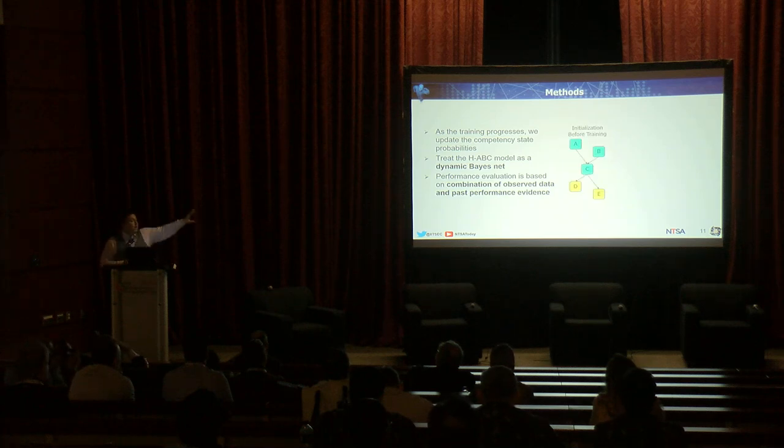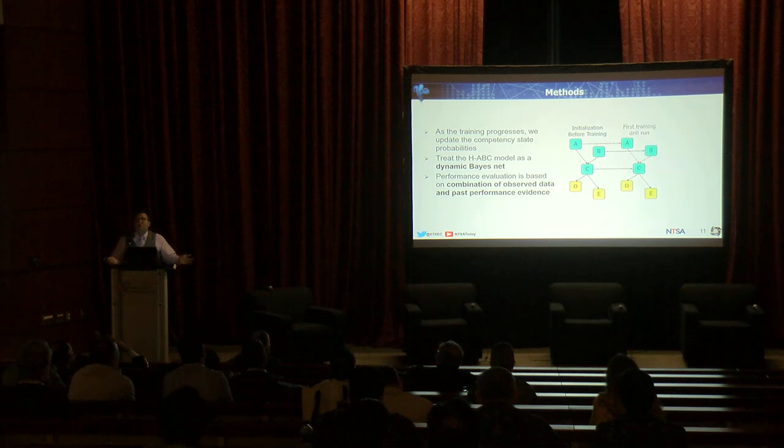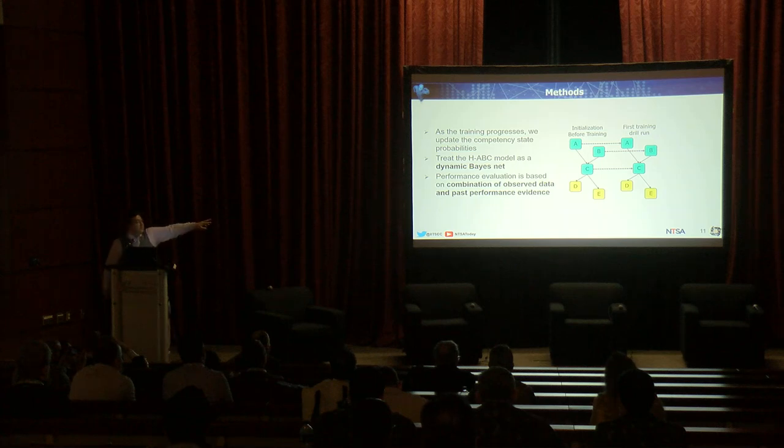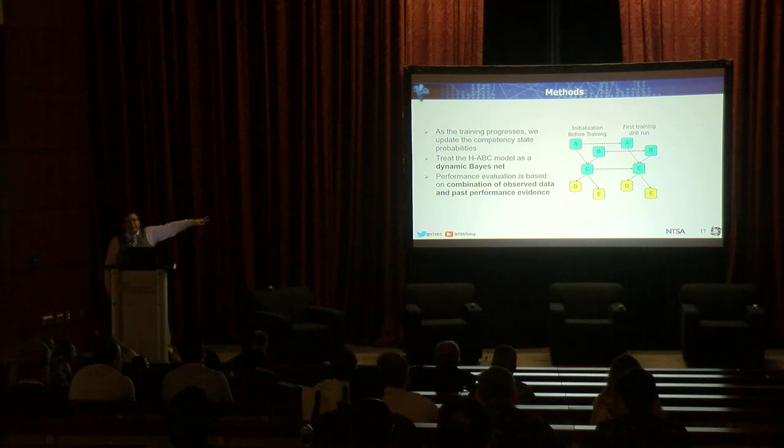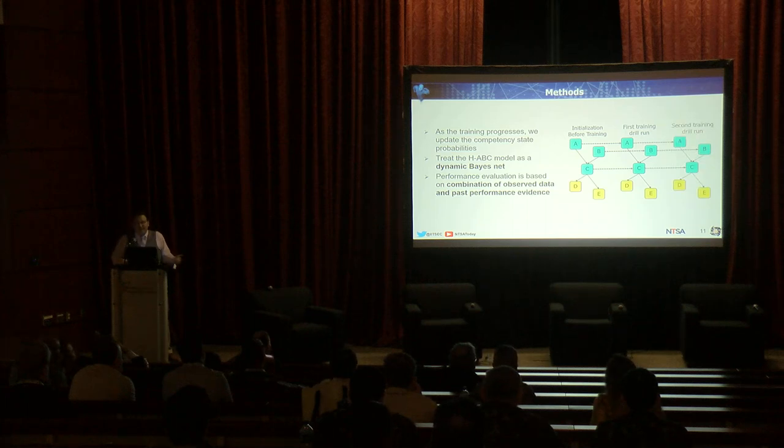So how do we do that, right? At the start, we initialize the model. That's those prior probabilities that I was talking about earlier, based off of the experience of the team. Then we run a training drill, and we observe evidence, those performance metrics. That's those D and E, those yellow ones at the very bottom of the hierarchy. So by combining the D and E, the observed performance, with the prior performance, or the prior probability, we can gain an inference about A, B, and C, about those higher level concepts. And then we do it again.